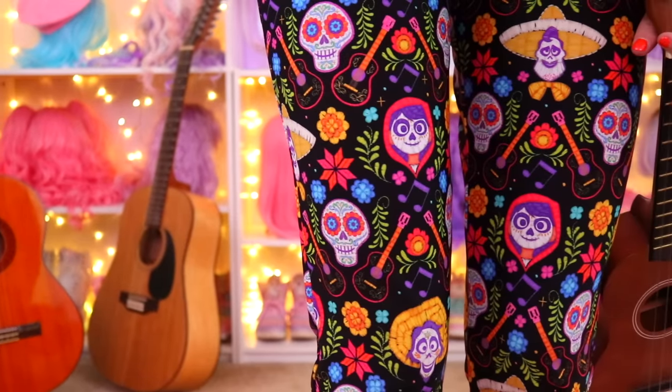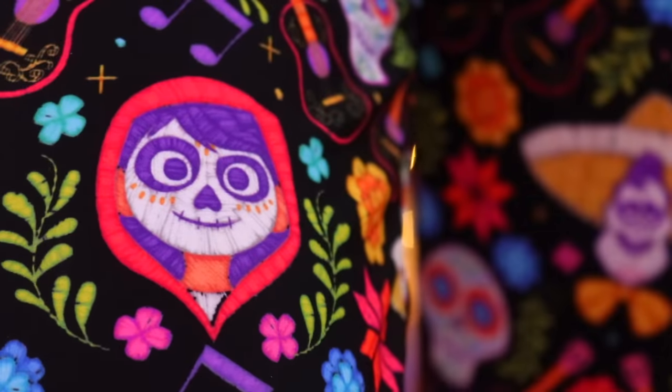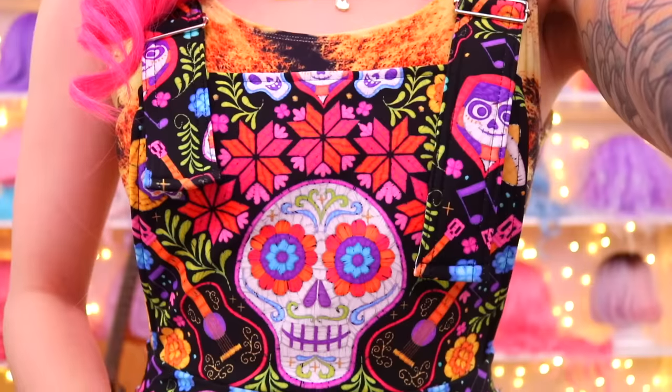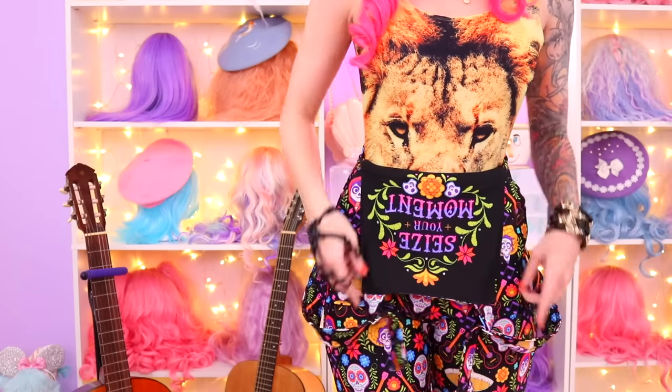And you know, just pop a few musical instruments in there, and boom! Coco! Don't know how to play this, but anyway, Coco is my favorite. I still watch it once a week minimum.